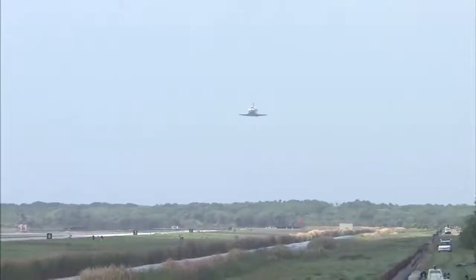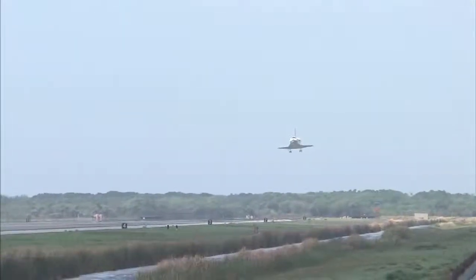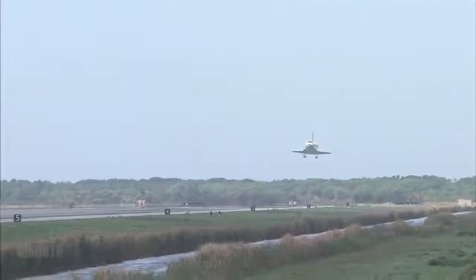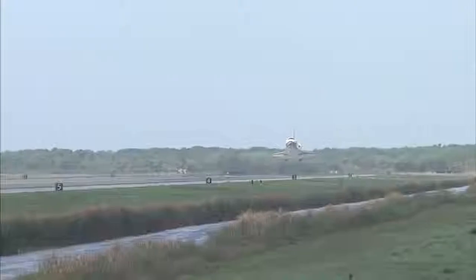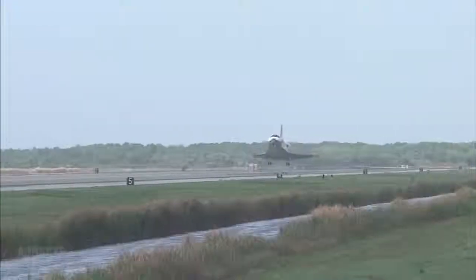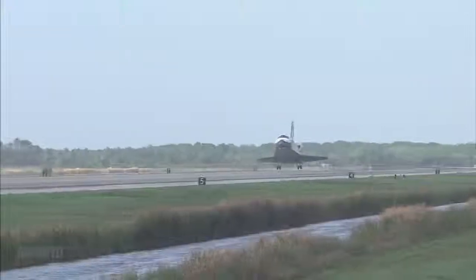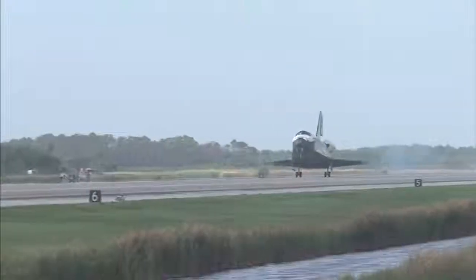Commander Lee Archambault beginning to flare the nose of Discovery up for final approach and landing. Main landing gear is down. Main gear touchdown.